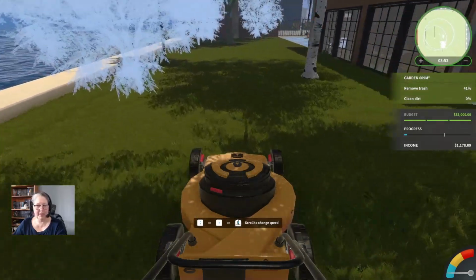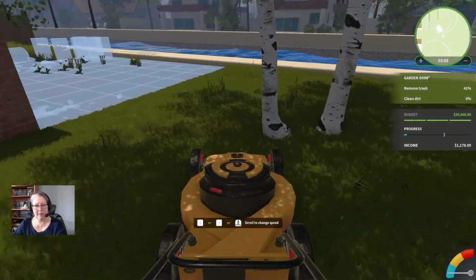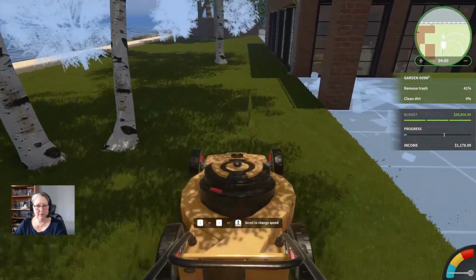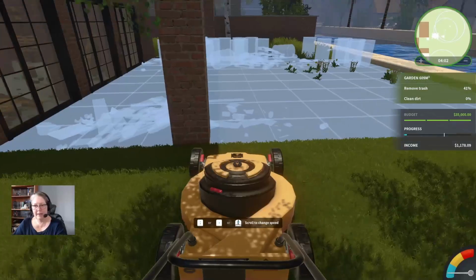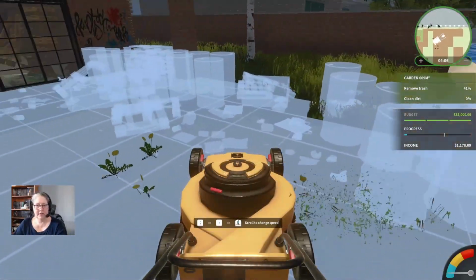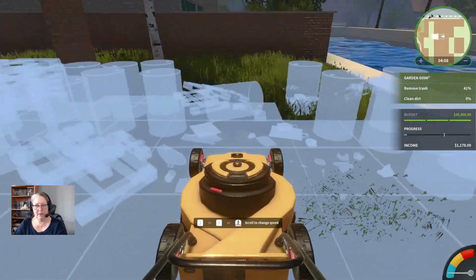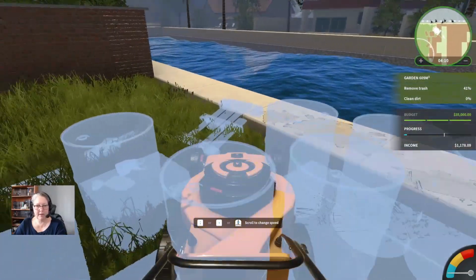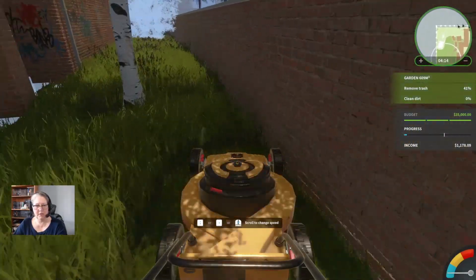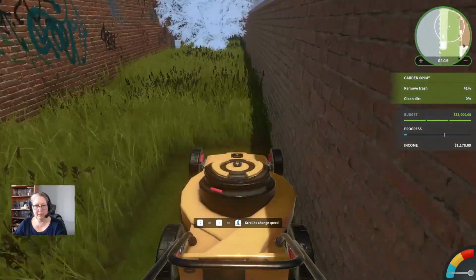And why would you play a game in a way that doesn't make you happy? I mean, there's no fun in it for a start. It does say remove the trash and clean the dirt. It doesn't say remove the weeds, which is probably a good thing. Man, this ghost trash is really getting to me. I'm going to pretend I didn't see it. It's pretending to be invisible. We can play the game.